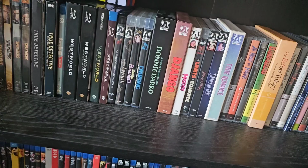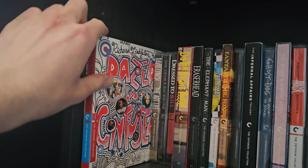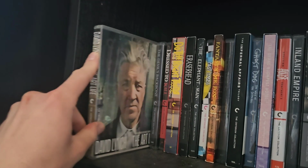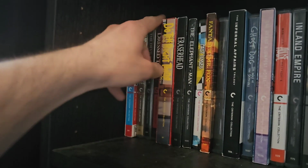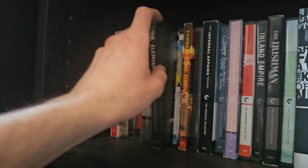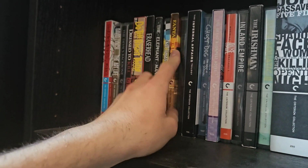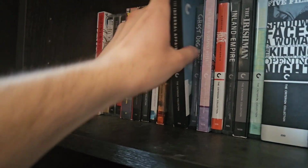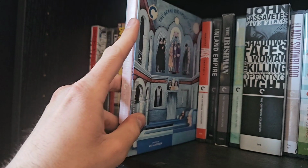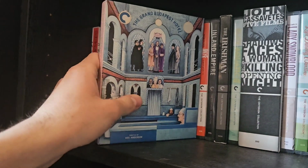Now onto the fourth row. All right, we are now on the fourth row, and we're continuing with the Criterions with Dazed and Confused. Great soundtrack and a hilarious movie. David Lynch: The Art Life, The Devil's Backbone, Dressed to Kill, Do the Right Thing, Eraserhead, The Elephant Man, Fast Times at Ridgemont High, Fantastic Mr. Fox, one of my favorites, The Game, The Infernal Affairs trilogy, Ghost Dog: The Way of the Samurai, awesome movie. The Grand Budapest Hotel, kind of an overrated Wes Anderson movie, but I still like it. I just think it's a little bit overrated in my opinion.